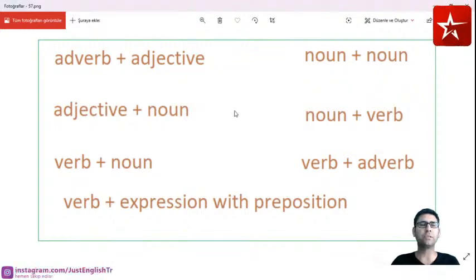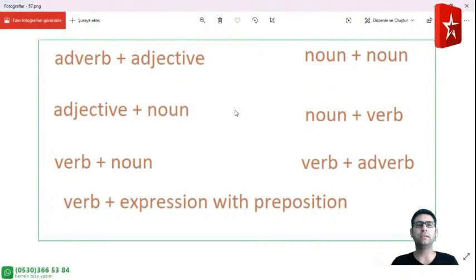Mesela Recep demişti, değil mi? Heavy rain dedik. Heavy adjective, ağır. Adjective bir sıfat. Rain yağmur. İşte adjective noun. Mesela heavy rain için bu örneği diyebiliriz.